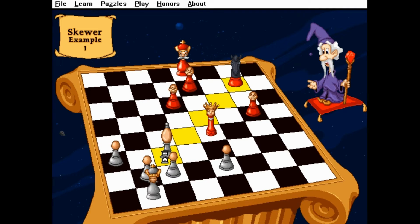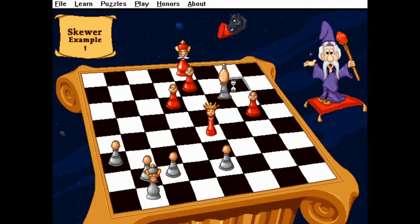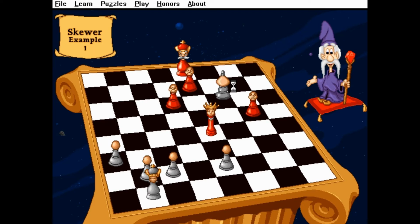Leaving the bishop free to skewer the defenseless knight. Go ahead and capture the knight with your bishop. Good job! Your skewer reached right past the queen and earned you a knight.